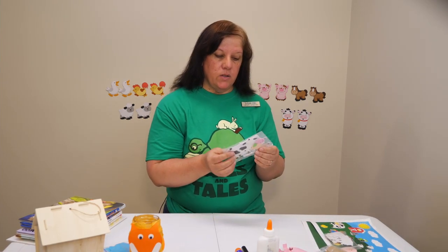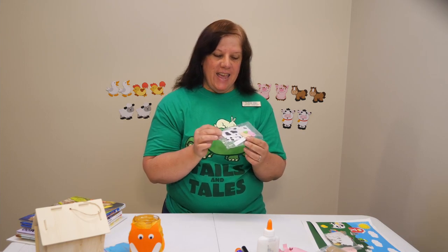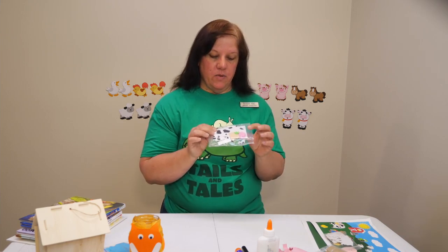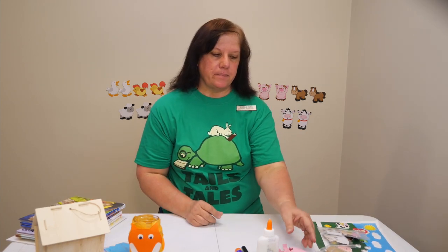Now, some of you will also get a little kit, which is a magnet, and it could be any kind of farm animal, any kind of animal, and you will just stick them together and put a magnet on it.